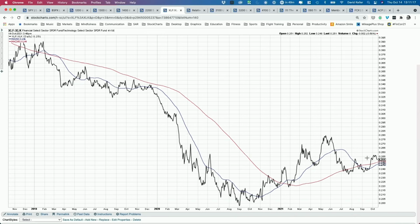The ratio is potentially breaking to a new swing high here. It's down a bit today, but I'd be very interested to see if that pattern of higher highs and higher lows continues. Does that ratio continue higher? Because I think that is a scenario a lot of people are probably not looking for.